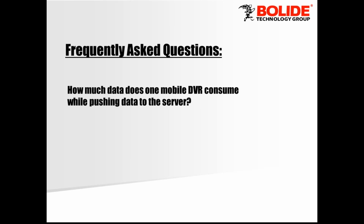So how much data does one mobile DVR or many consume while pushing data to the server? Okay, so when we're talking about sensors, stuff like that, you're looking at maybe as much as a text message. It's not much. But in terms of video and audio, a D1 connection can be up to 1 meg per camera, and audio about 8 kilobytes. So if you do the math, you're looking at 4 megs on a 4 camera system, and a little bit more for pushing it. So let's say 5 megs a second.